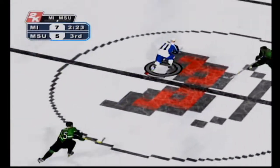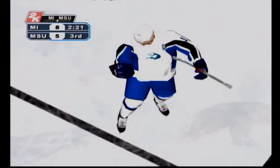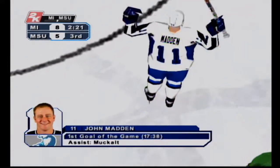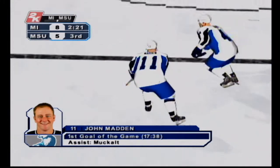McCault skating with it now in his own. Here they come, a chance. It is in the net. And that goal should close the book on this hockey game. Up three here in the closing minutes of the game. It looks like they're just about finished.